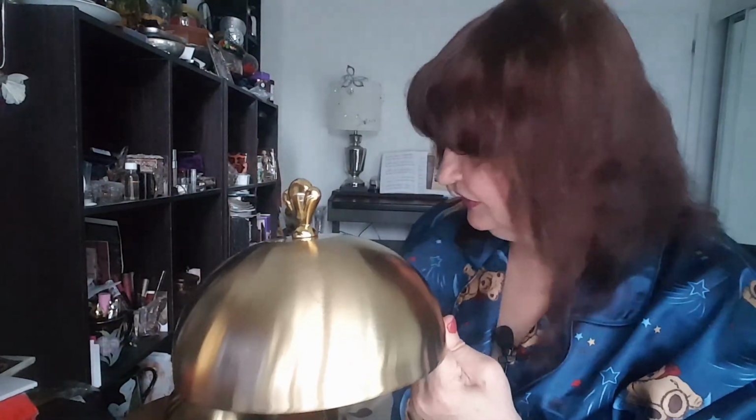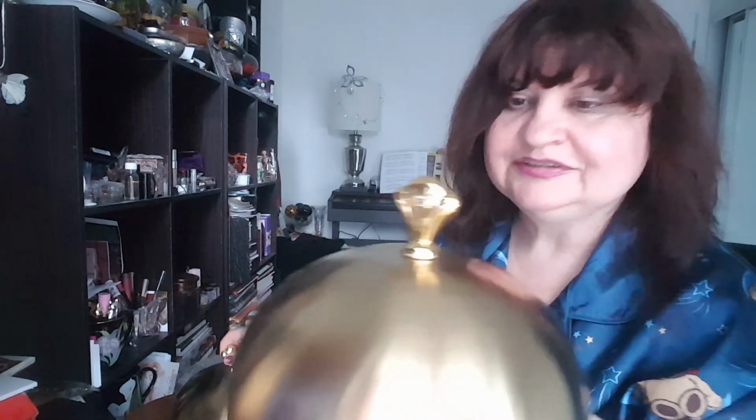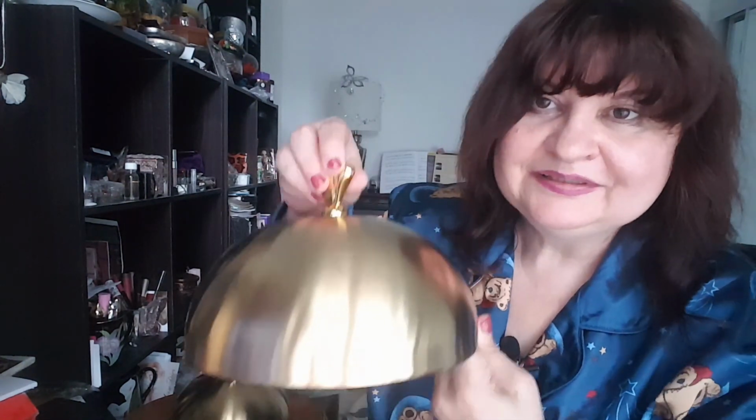Also, I have these two things, dish covers. So when you're expecting guests, you put the lids on the steamy thing, and then impress your guests with this poshness, like in a posh restaurant.